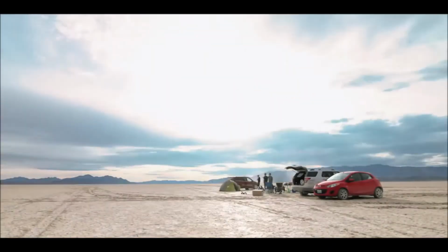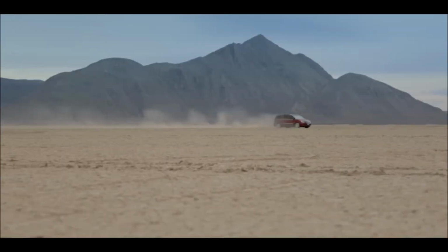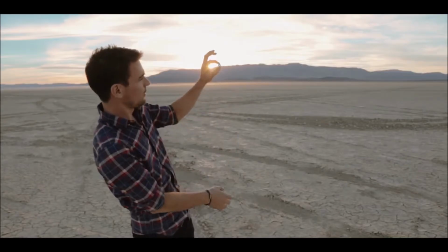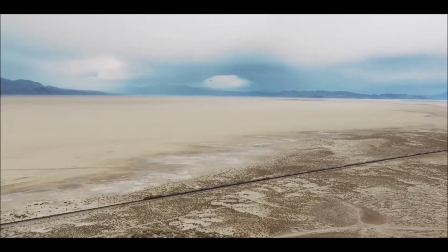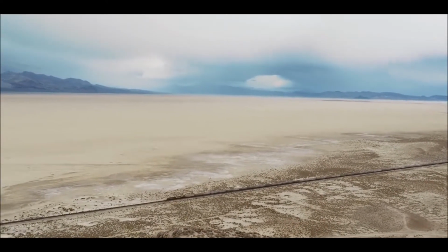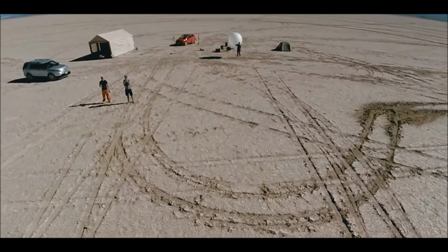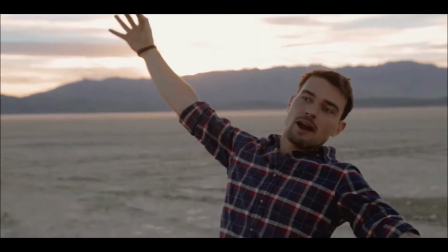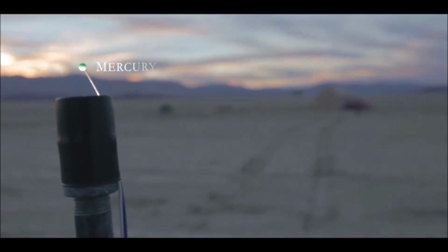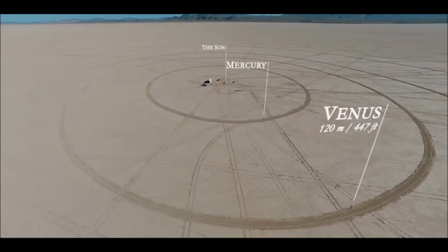Welcome to Black Rock Desert. To create a scale model with an Earth only as big as this marble, you need 7 miles of empty space. So that's why we're here. At this scale, the sun is 1.5 meters, so about that big around. It is the same size as Earth.